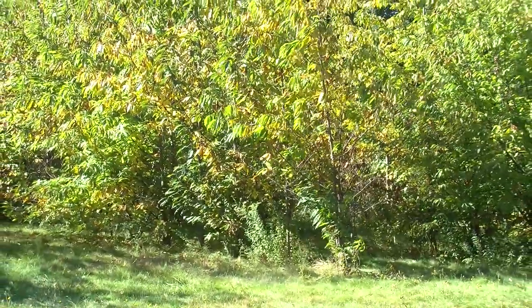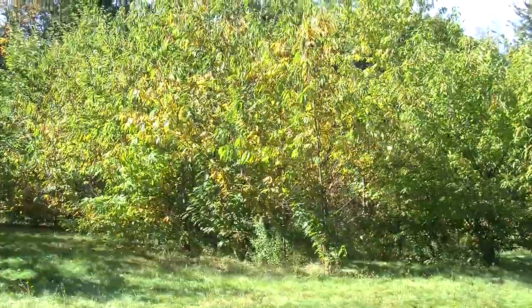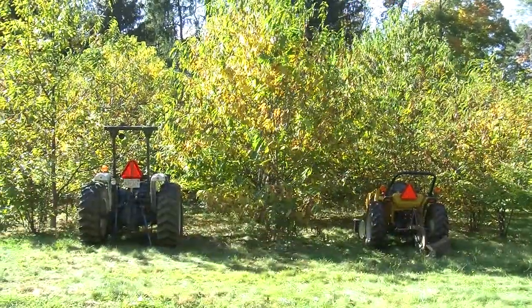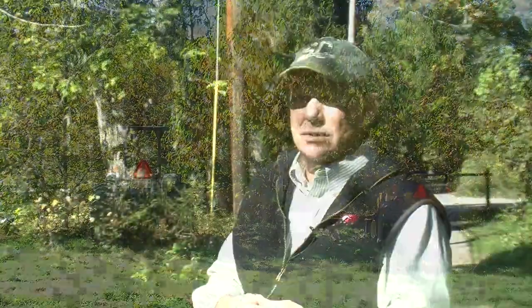It's turning a beautiful golden color because of the fall. And you can see over here, there's a couple tractors working there as part of the maintenance program of keeping the chestnut orchard clean and vibrant. So let's continue up.